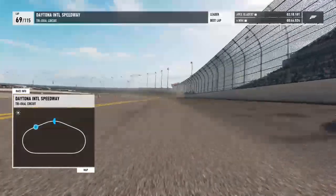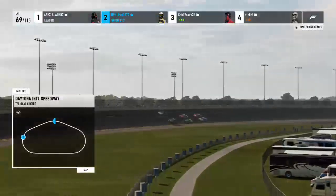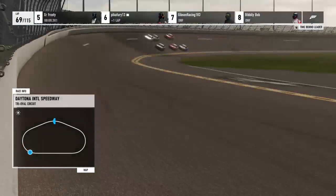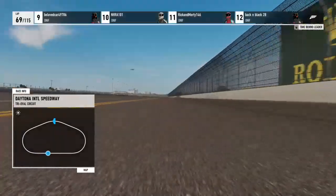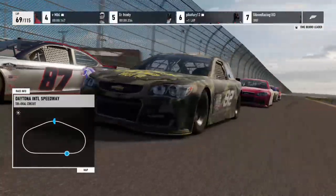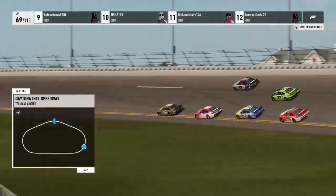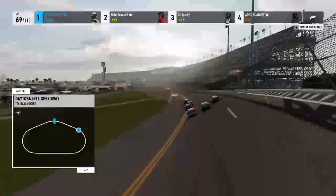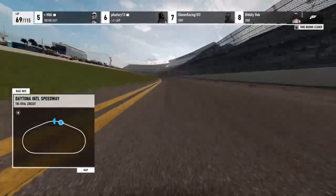And our depleted field heads into turn one side by side, 2x2, I should say, three rows deep, because that's all that's left. Michael to the high side, what a move. Gonna stick with the driver that got him the speed, and that's Apex. As they try to push themselves past the bottom lane, I don't think they have enough. They're not close enough together, that outside doesn't have the steam, and of course without cars, it's really going to be difficult to get that thing rolling. We'll see what they're able to do on the outside.